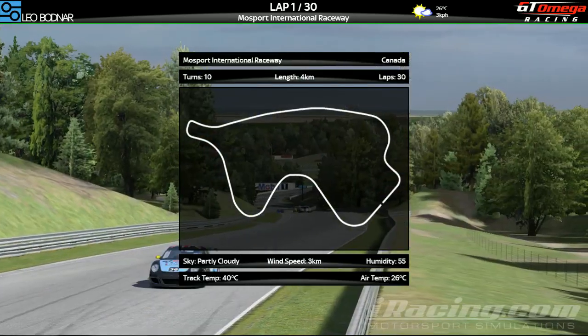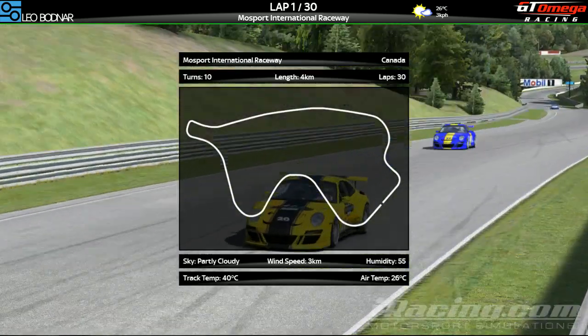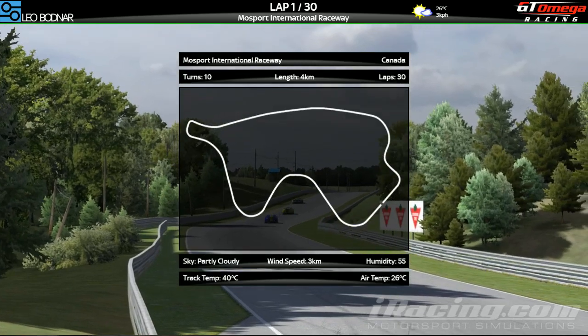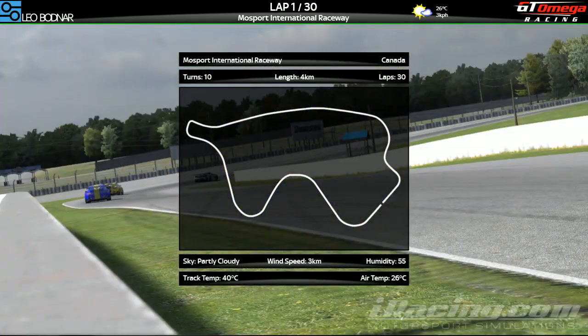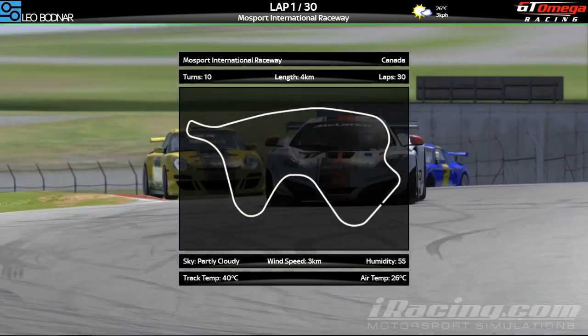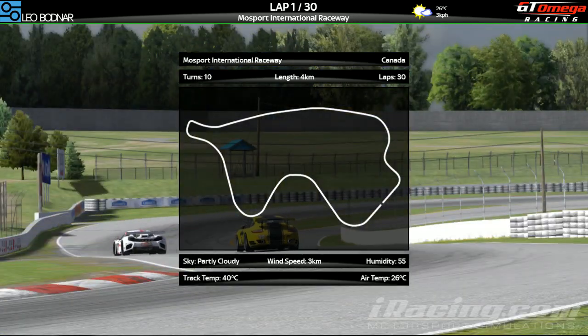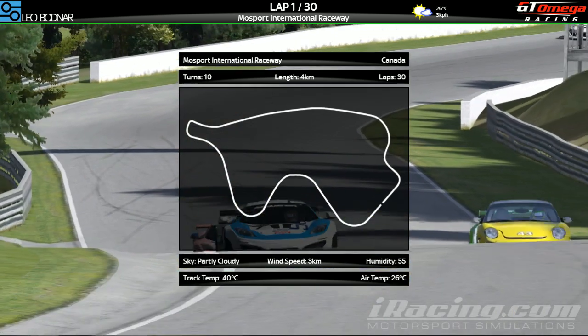Having a quick look at the track. As we touched on, 10 turns, about 4 kilometers long. Total of 30 laps for today's race. Just to confirm the weather conditions as we were talking about earlier on. Track temperature 40 degrees, so not too hot. Tyres will be working fine there. We shouldn't see anyone getting too greasy out there unless they work just that little bit harder.